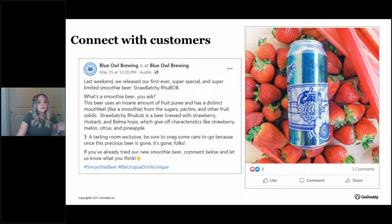All right, we've got some good examples for you here today. Over 60% of millennials say they'll become loyal to a business if a brand engages with them online. I mentioned millennials because we talked about that largest customer demographic, so I threw in a couple of millennial facts for you.